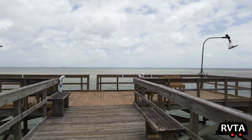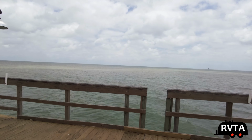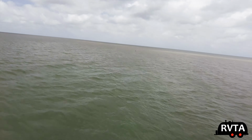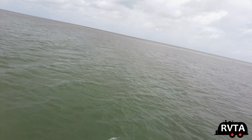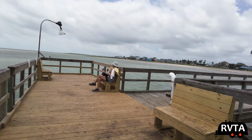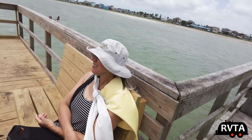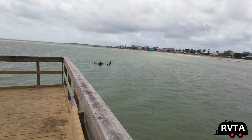Thanks to the folks here in Port O'Connor. I was fishing here yesterday, or was it the day before? Caught about half a dozen fish, mainly small fish, pinfish, and some sea trout. They were around 3-4 inches to about 8 inches, and I tossed them all back. And there's my wife hanging out. Enjoying the breeze, sweetie? It's very breezy, and yes, I'm enjoying it very much. You can see the kids screaming over there. They're all screaming, and they're standing in the water.